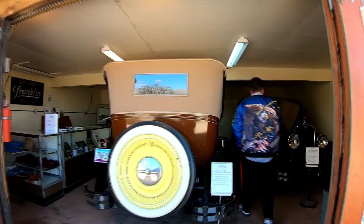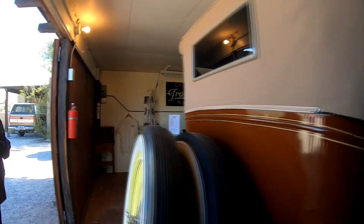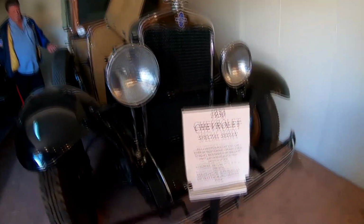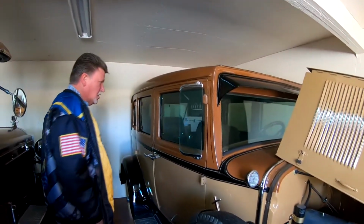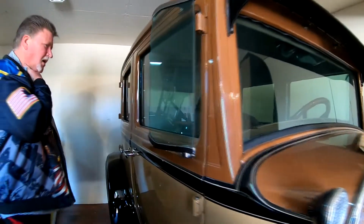Chevy. Yeah, beautiful car. Factory 7-passenger touring. Pinstripe livery detail work on this thing. 1930 special sedan. It's all hand pinstriped. This one over here is just detailed. Got a 2-speed rear end in it. See the second knob.